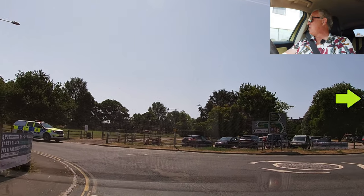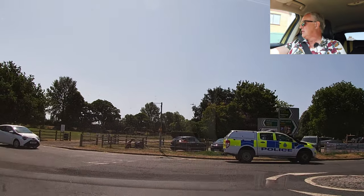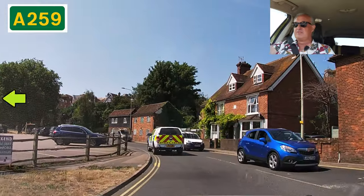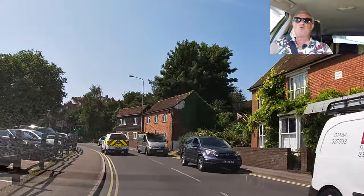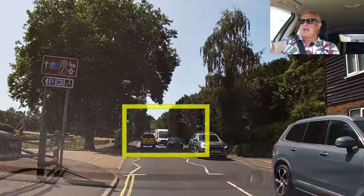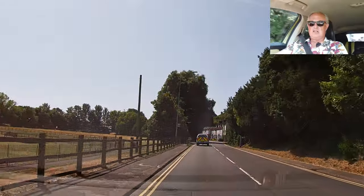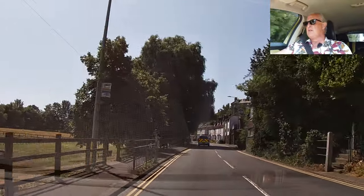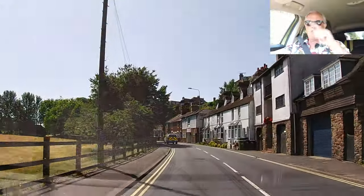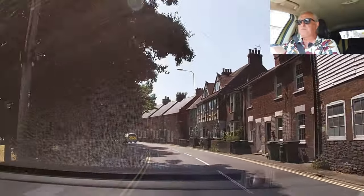Truck coming from the right, but he stopped, so he didn't know what he wanted to do. But he is from Belgium, and they might not be familiar with our UK roads. Okay, rather narrow A road here. It's the A259 that goes all the way from Deal or Margate all the way down to Hastings and then into Eastbourne, all along the bottom coast of England.